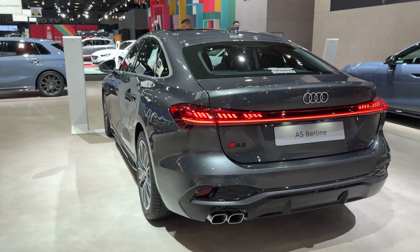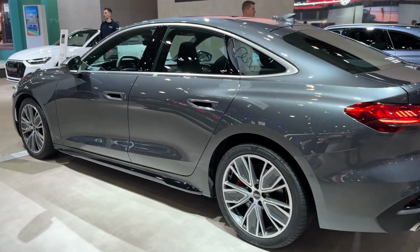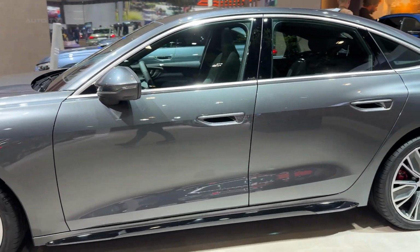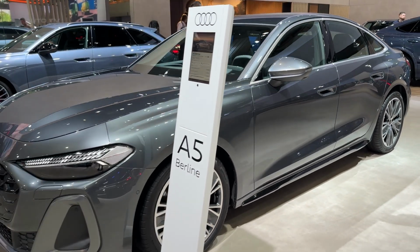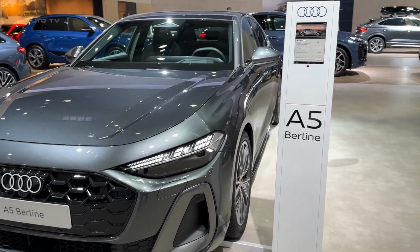Is it perfect? No car is. Some might want more engine options in the US market, especially considering the broader range available in Europe. And yes, the price has crept up from the previous generation, but what you get in return is a car that feels several steps ahead of its predecessor in almost every way.